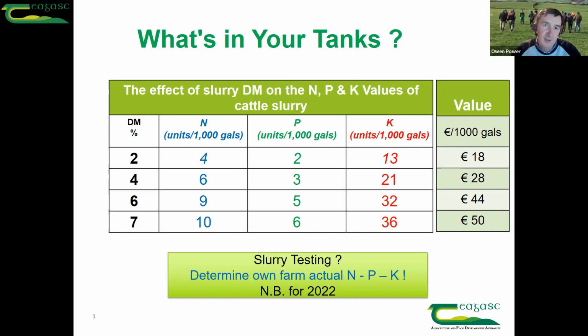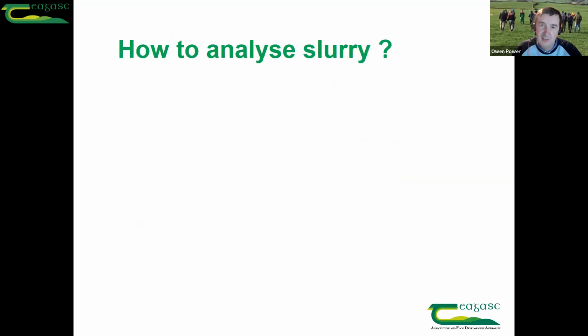Now, all these values of N, P and K will vary hugely as well, depending on the animal type, and whether the tank is covered or uncovered. It depends on the diet of the animal, whether it's silage, meal, beet, maize, all those things that will have a contributing factor. So there's a huge variation, is the message I'm getting across, that can be in slurry tanks. And the only way to really know what you have got in your yard is to slurry test it. So get it tested, find out exactly how much N, P and K you have in your tanks. This gives you better decisions that you can make this spring in terms of how and where to use your slurry.